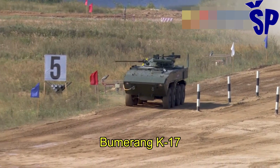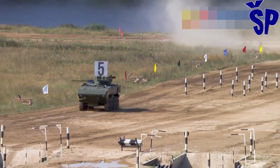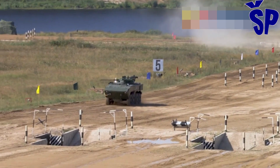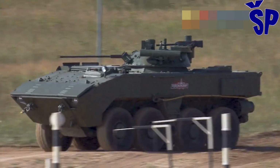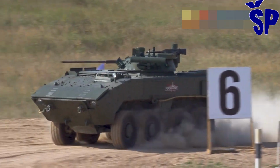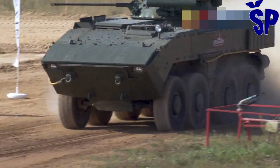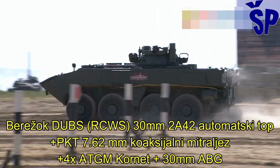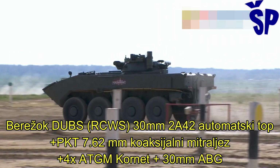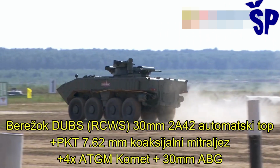Another development of the military-industrial company, which produces BTRs and also the K-17 infantry fighting vehicle dubbed Bumerang, is now appearing to your right. That is a wheeled combat vehicle armed with the Berejok combat module, and it is intended for transportation of infantry and special units both on roads and over rough terrains. It is capable of overcoming water barriers without preparation.